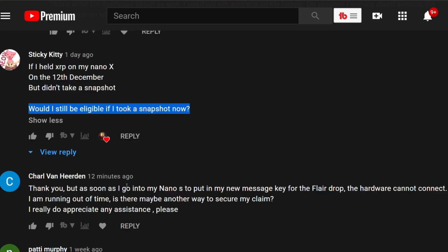I'm not sure exactly. You said I go to put my Nano S to put in my new message key for the Flare drop. Yeah, I don't fully understand that question of where you're putting the message key into. You said you're putting it into the Nano S. If your hardware wallet cannot connect, then there's probably an issue with security with it.